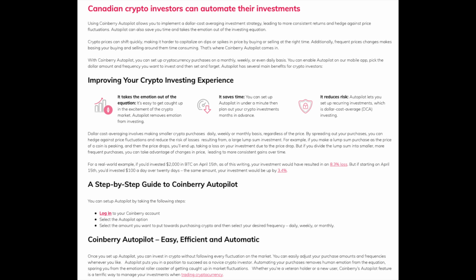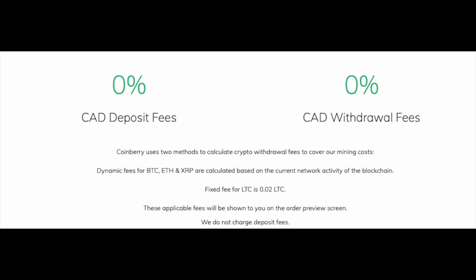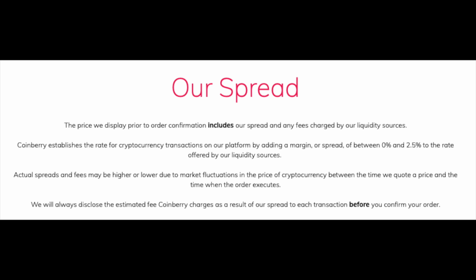Their auto buy feature allows you to set and forget your buys, so that way you can dollar cost average with minimal effort. I do want to caution you though that this feature will cost you. Among all the platforms that I've just mentioned, they're the most expensive, all things considered. Cash funding is free along with buying and selling, but your overall fee can be pricey due to the spread. Their spread can be as high as 2.5%, which is quite a bit.